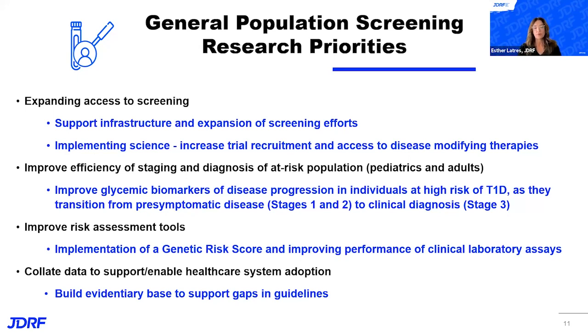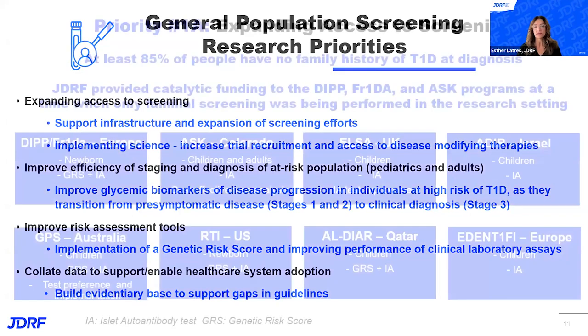Also, the third priority is to improve the risk assessment. Can we improve or implement a genetic risk score, but also improving performance of clinical laboratory assays, antibody assays? And I'll mention and talk about how important it is to collate data to support and enable healthcare system adoption. So a lot of the work that goes into guidelines come from research and data that's been generated.